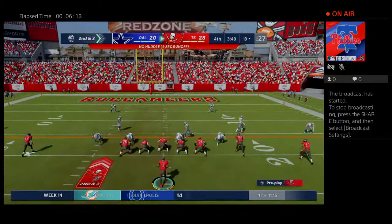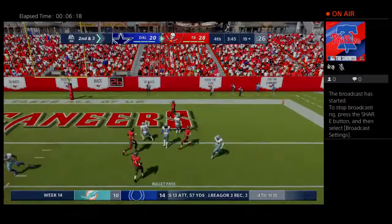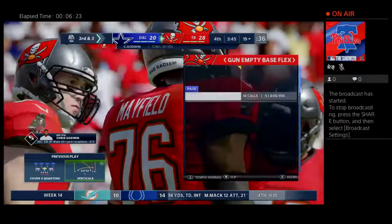Throwing from the gun, it's Hurts. Another nice pickup through the air, and I think a lot of people might expect them to run the ball in this situation, Brandon, but with this lead, they're electing to throw the football. Swings, slants, quick outs, things that they consider safe.